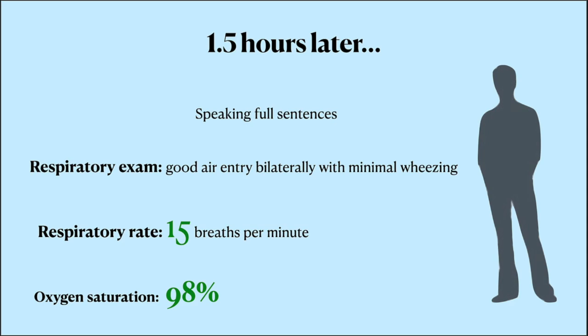After an hour and a half, he looks much better. He's speaking in full sentences, and his lungs sound pretty good on auscultation. His respiratory rate is down to 15 breaths per minute, and his oxygen saturation is up to 98%. He's monitored in the pediatric ICU overnight, and he did great. He was ready to be discharged the next day, all while never being intubated.